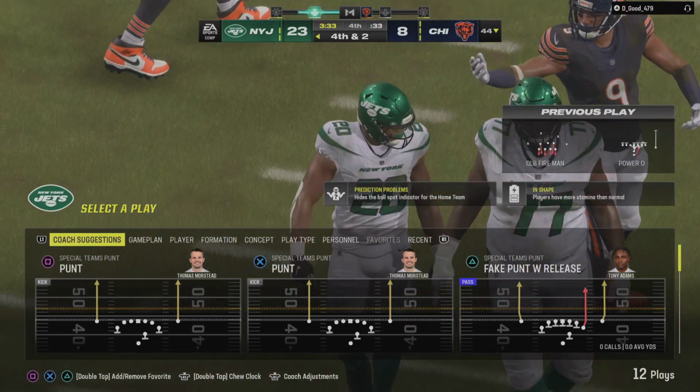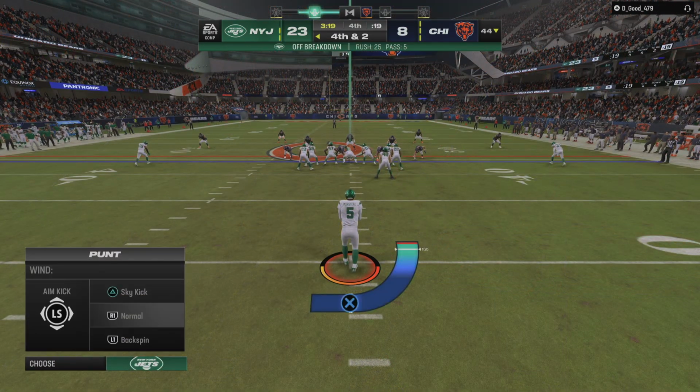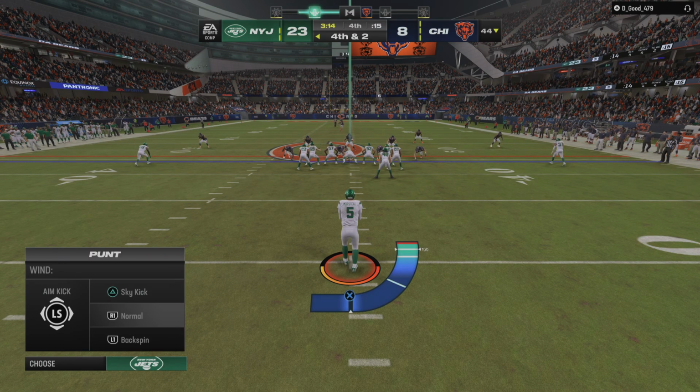Nothing doing on second and third down after that 9-yard gain on first. Here's Thomas down. Always a good sign when your first punt comes in the fourth quarter.